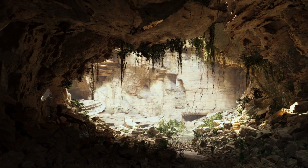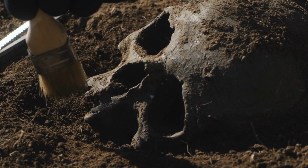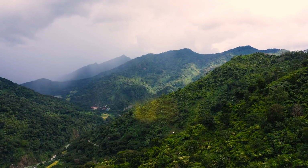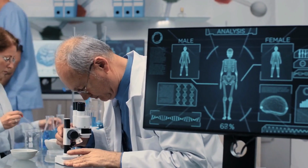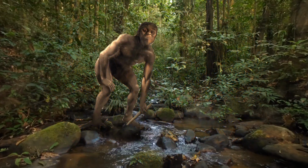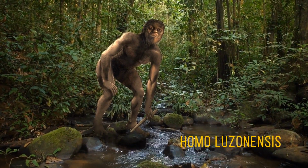You see, in this hidden cave in the Philippines, archaeologists stumbled upon a new human ancestor. It seems that about 50,000 years ago, on the island of Luzon, there was this ancient human-like species. The lead researcher believed this finding was crucial for understanding human evolution in Asia, and named this new species after the island, Homo luzonensis.